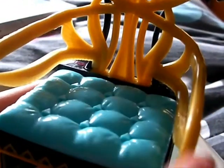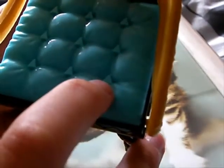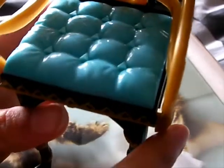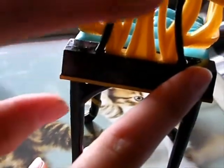So the cushion obviously isn't a cushion, similar to Claudine's bed, it's just a hard plastic. And the buttons on the cushion are pyramids again. And then as well as the gold shapes branching up from the top, there's also 2 black ones.